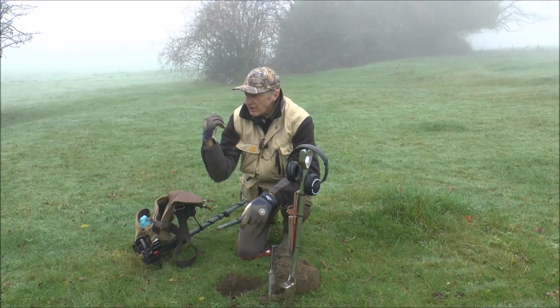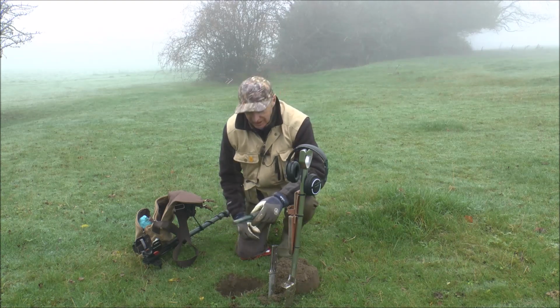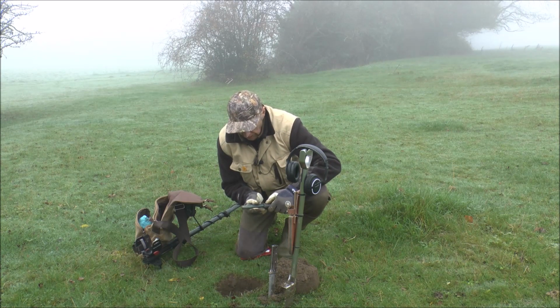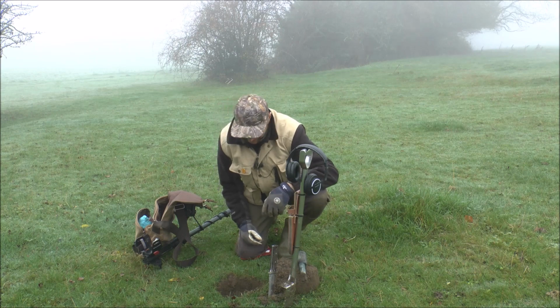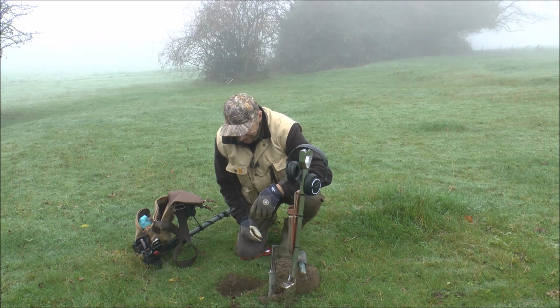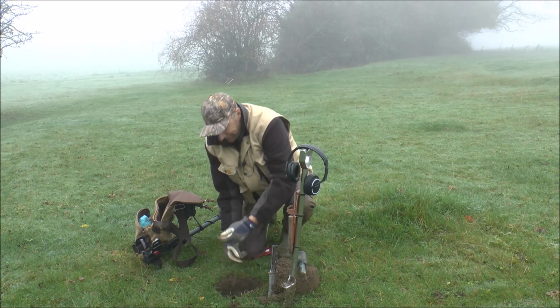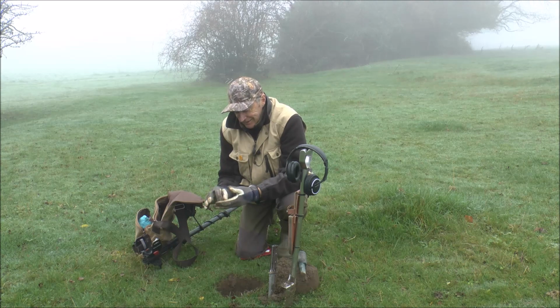Right, well, I'm just heading off in that direction to where I'm sat over there to get a drink. We've got a target here and it looks like a coin. Although looking at it from where I am, it doesn't look like much of a coin. Oh, dearie dearie me. It could be practically anything.